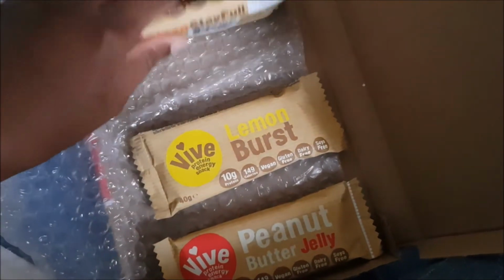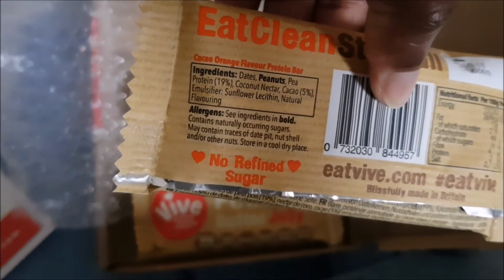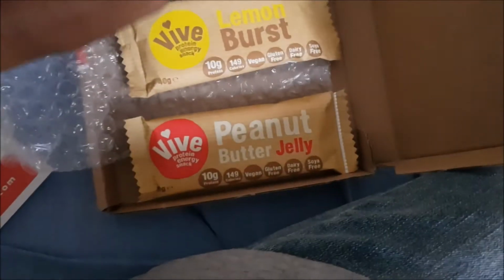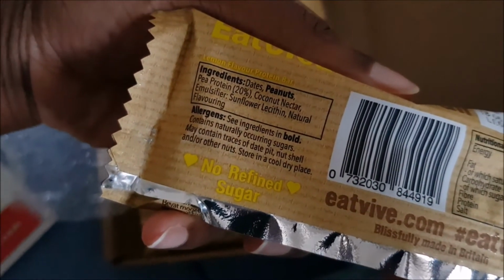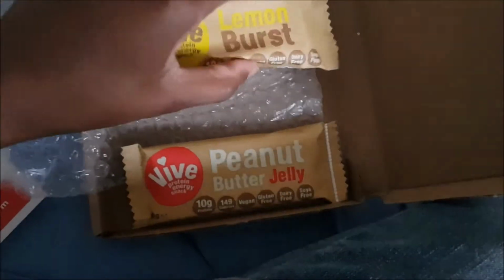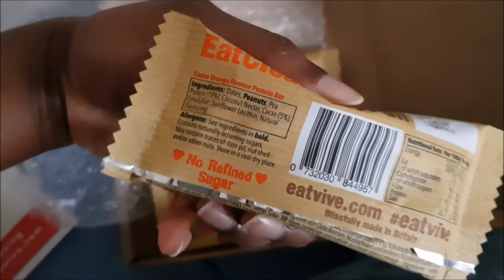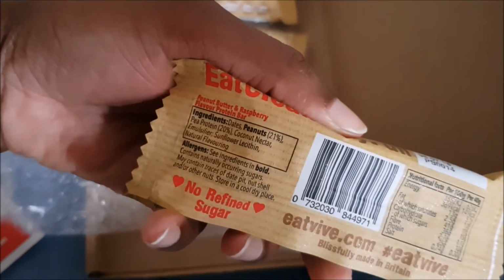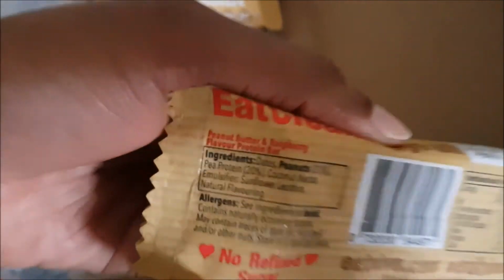Let's take a look at this one, cacao and orange. What does this have in it? Again, very basic ingredients, which is what we want. Pea protein, which is awesome. That's an awesome source of protein right there. And the lemon burst flavor, they pretty much have the same ingredients. Same ingredients? Yeah. That one has coconut nectar in it, and this one also has coconut nectar. I'm just trying to look for a difference. Yeah, they have all the same ingredients, but obviously the difference is their flavoring.